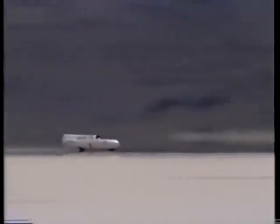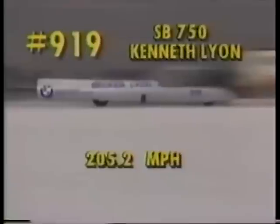And now back in the timing trap, here is Ken Lyon, and he's up to speed. He's looking real good right now. He is definitely going straight. Very nice run. And look at the graphic, 2:05.2 for Ken Lyon. Well done.